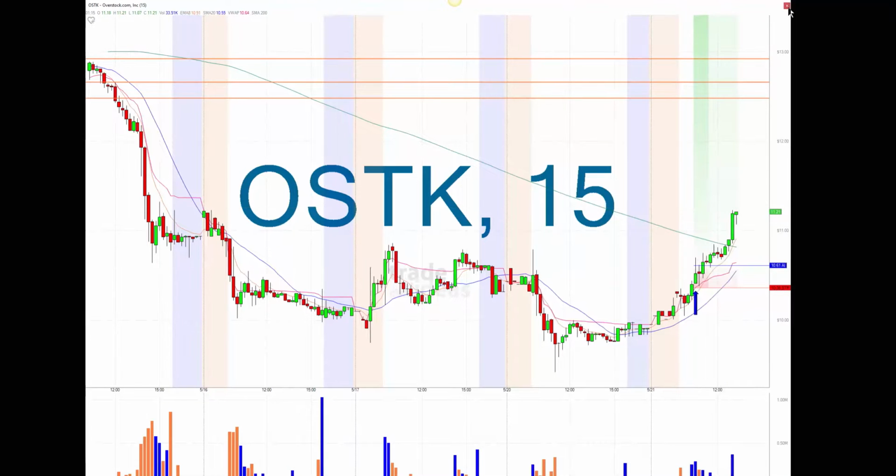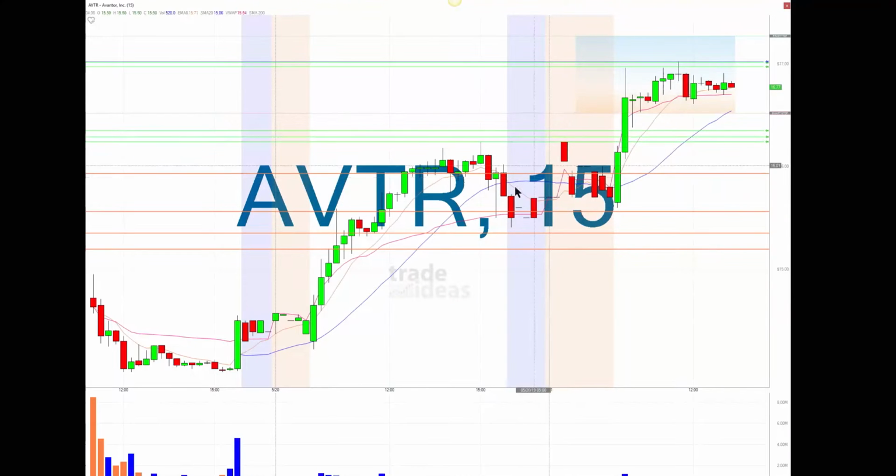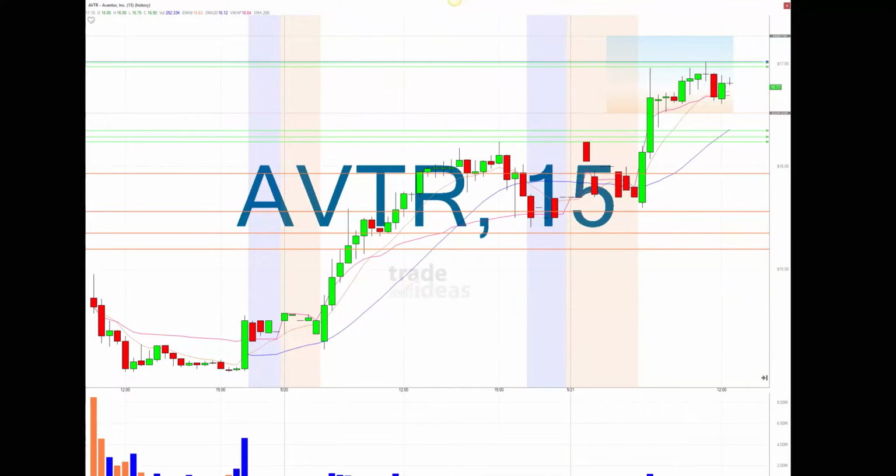All right, I just wanted to really go over my reasoning for, somebody asked me, well, what scan did AVTR appear on? It didn't appear on any scan. I just had it thumbnailed, because I had a feeling based on the fact that it is an IPO with all those players. In fact, let me see if I can just find that for you. You'll see what I'm talking about.